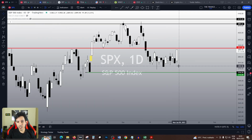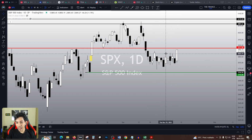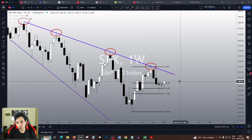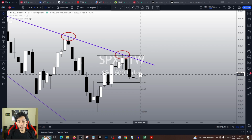Let's do our multiple time frame analysis on the index. First, starting with the daily chart. In the daily chart, after some congestion, it feels like the S&P wants to break free from this congestion and it is trying to do an upwards breakout. Therefore, we see it breaking the 38.2% Fibonacci's retracement over here again, doing a hammer candlestick pattern in the weekly chart.